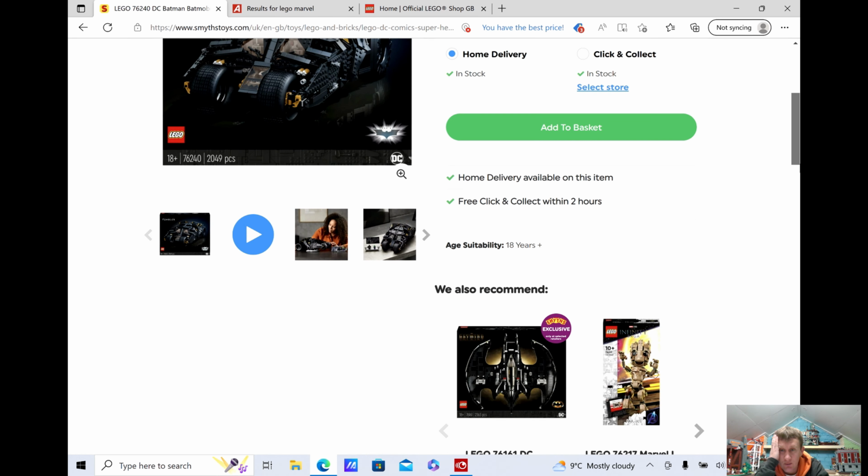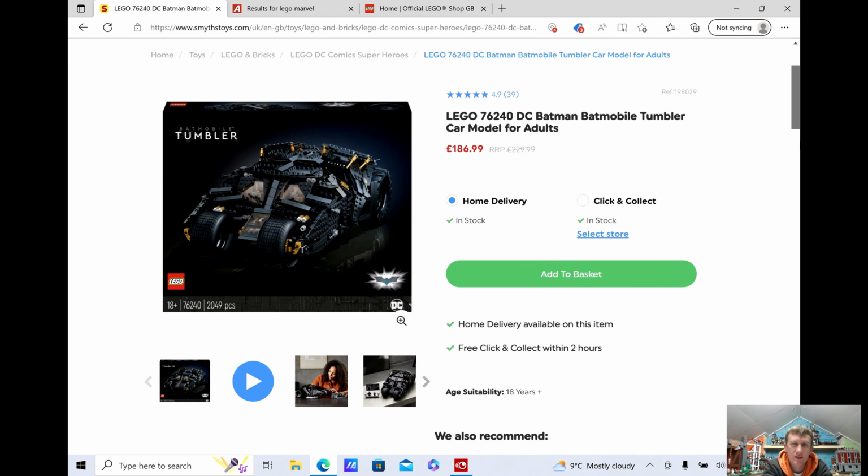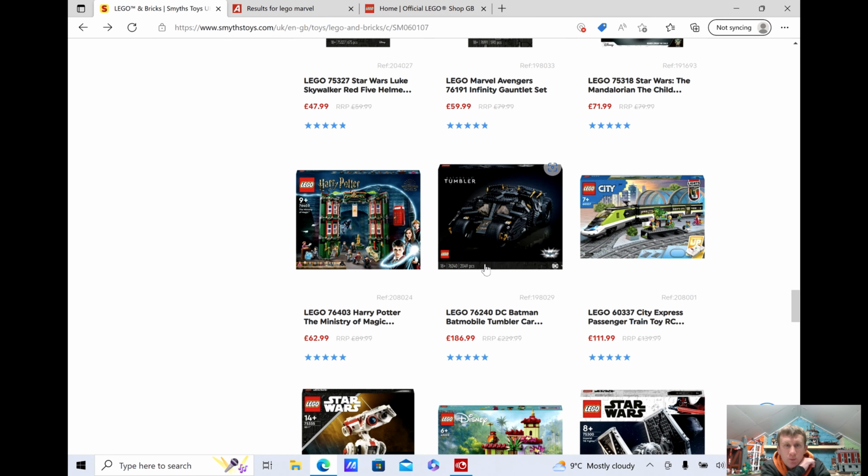Bearing in mind that, like I said, you don't get any double VIP points, but I don't think even if this was this price, if it was 229 on the LEGO website and you got double VIP, you would make that amount of points off. And the Batwing is full price at 174, so that's a nice looking set. So if you are a big UCS collector, not a bad one for you. We've clicked on that one.